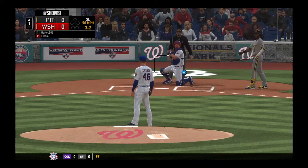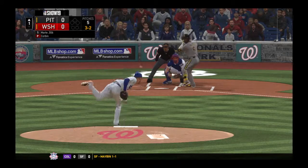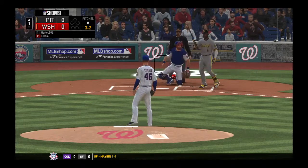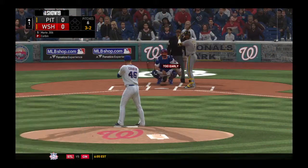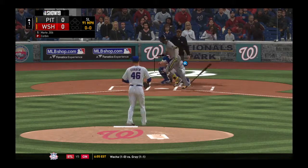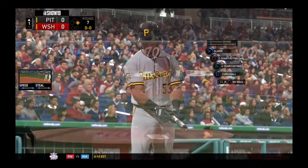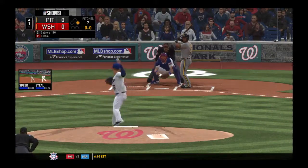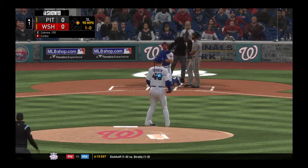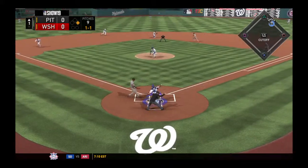Inside with the slider, and that'll back him up a bit. The 3-2 one more time. Inside as he nearly got him, and it's ball 4. He's set, and the pitch. And they start him out with a slider. Good spot, but he doesn't get the call. 1-0. Pitch is a called strike.